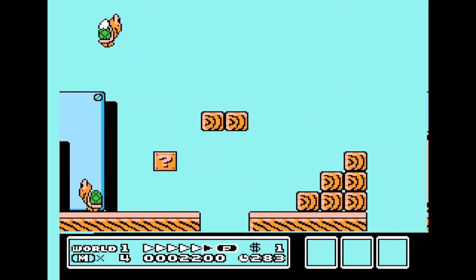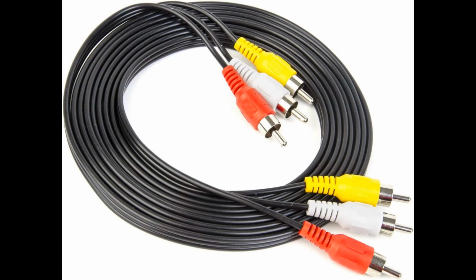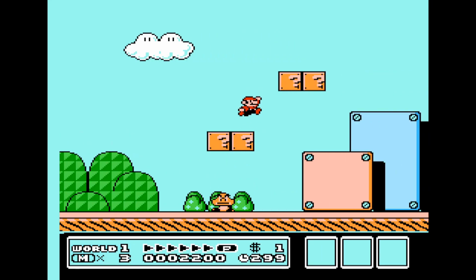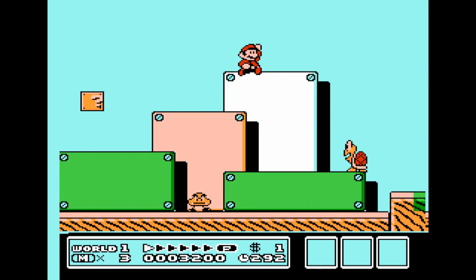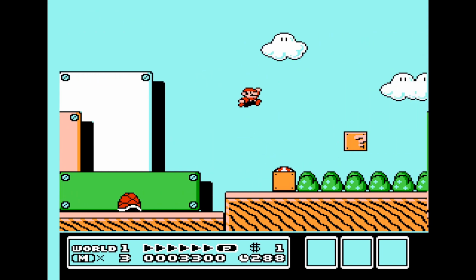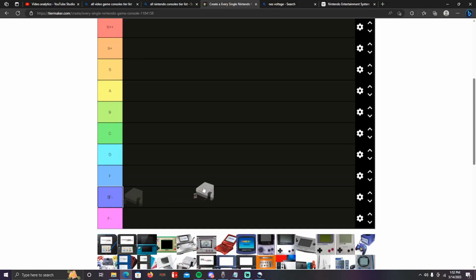Unlike the Atari consoles, the Nintendo ran on the basic red, white, and yellow composite cables and had a circular power cord. What made this console really outstanding was its game library, and if you think that is nothing, the console saved the game market from crashing to Atari's flooded game library. I am putting this in the guaranteed S++ tier for now.